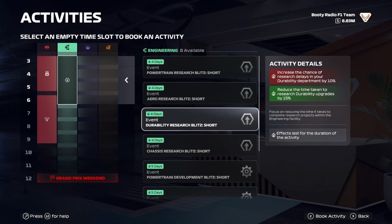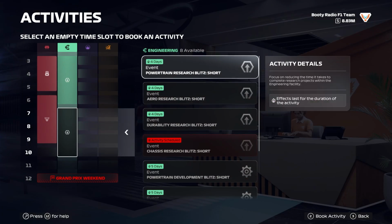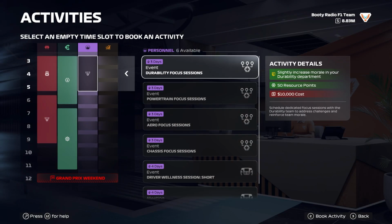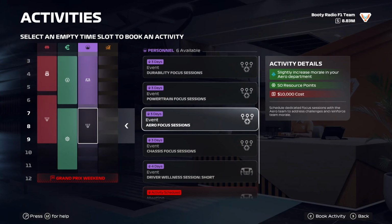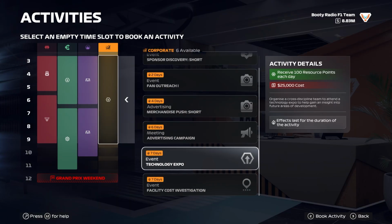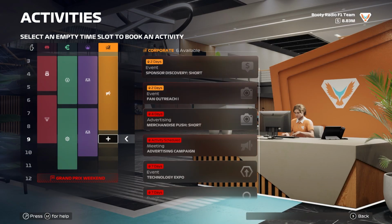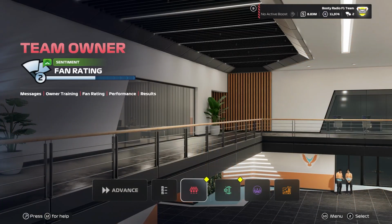Event. Chassis research blitz. Let's do. I think powertrain has some stuff waiting. Let's raise up some of the driver stat stuff. And what do we got here? Advertising campaign, and let's do fan outreach. Keep that fan rating going up, up, up.